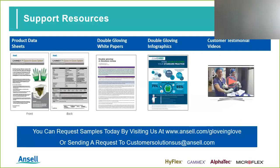When you're looking at our glove and glove and some of the information that I've shared with you today, these are some of our support materials. We have a number of them currently available for you to learn more about the GAMMEX PI glove and glove system and the practice of double gloving in general. You can also request some product samples to try out at your facilities, as well as visit us online at www.ansell.com/glove and glove, or send a request through our customer solutions us@ansell.com to receive these materials. Those videos are actually on YouTube, so you can always access them if your systems will allow you to.